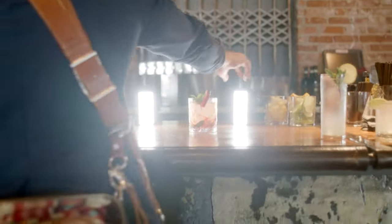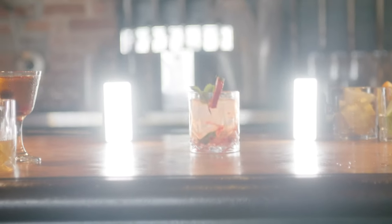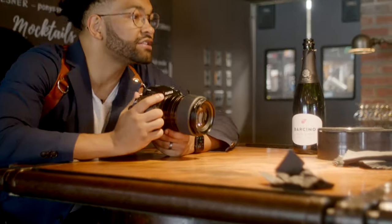So basically I'm using these lights as kind of cross lights on the back to give some kind of edge lighting to the actual glass itself. And I do really end up liking how it looks. I'm shooting everything at f/1.8 so I can get a nice blown out background, but then nice and sharp on the glass itself.